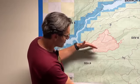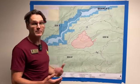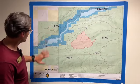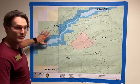And just for reference, each one of these squares is a mile. So we're several miles from both the bike park, probably at least 4 or 5, the power lines, any communities. We're still 4, 5, 6 miles away from any infrastructure like that, except for the water treatment plant, which some of those assets sit right here.